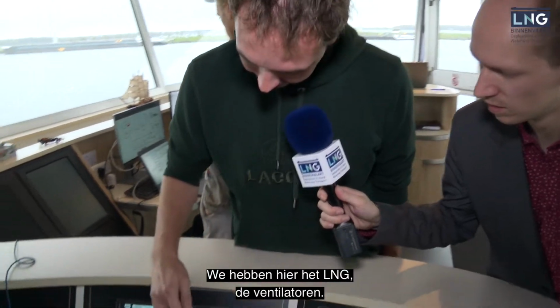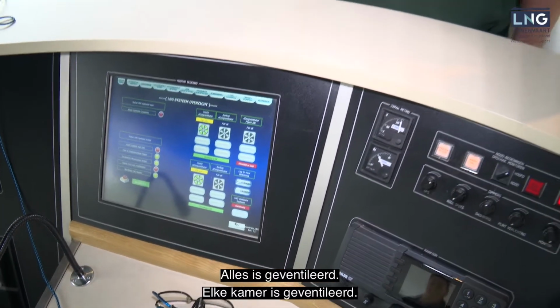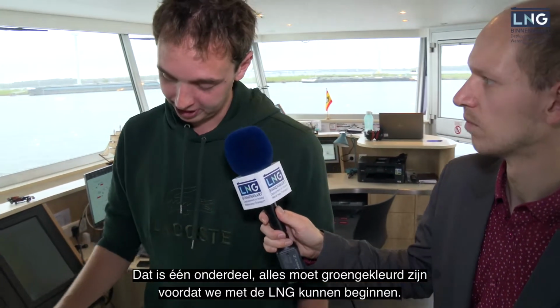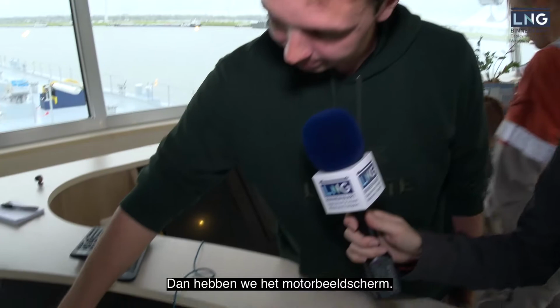We have here the LNG ventilators. Everything is ventilated, every room is ventilated. So that's one part. Everything has to be green before we can start on the LNG. Then we have the engine display.